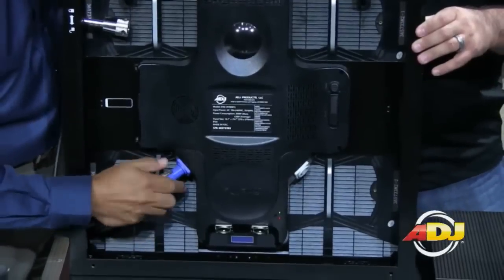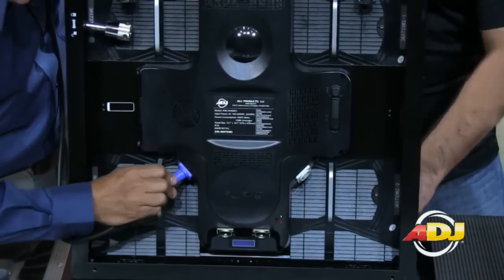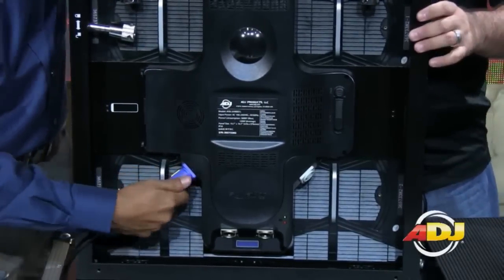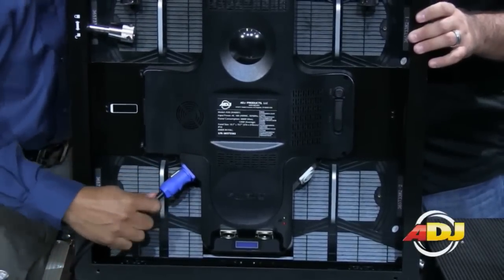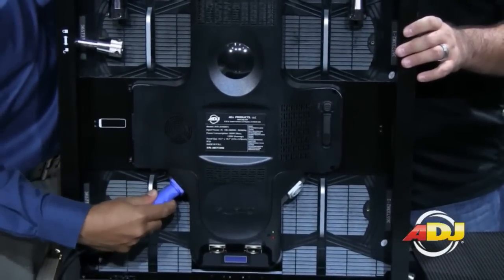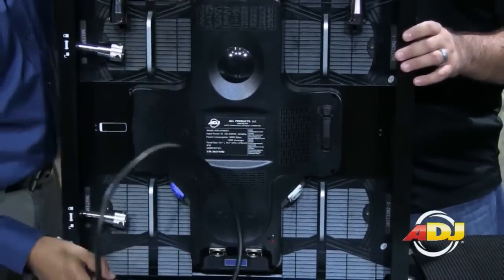You can go in, let me see, and then they will lock in. Give me a second here, here we go. And this is a good way to secure your power, and then you're able to release it, and then you're also able to link it. So if you have another panel.